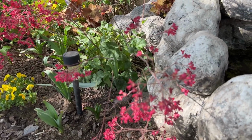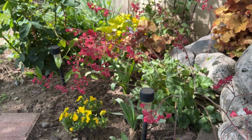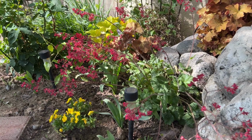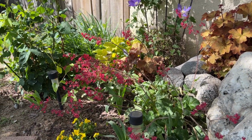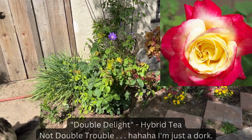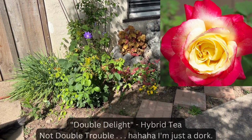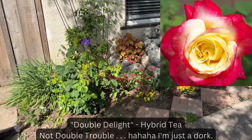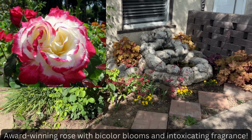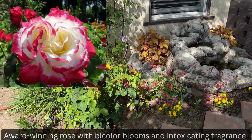See all the little red flowers? That's from the green heuchera. And I always see bees on them, so I just leave them alone. So this rose right here in front, that's called Double Trouble. I just planted it this year from bare root, and I cannot wait to see that bloom. I'm told that the fragrance is intoxicating like no other, so I'm really, really looking forward to that.